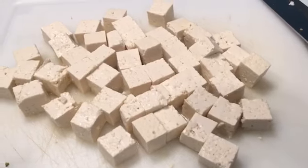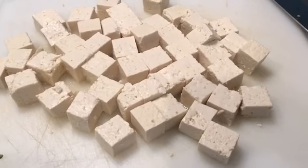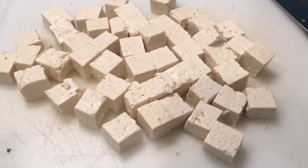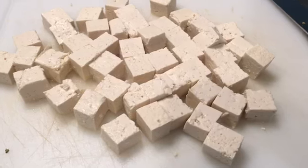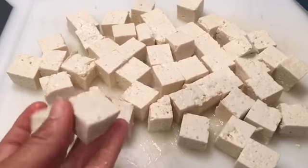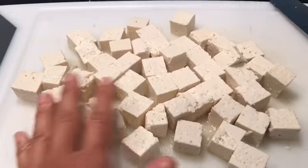If you want to do chicken or something like that, just season up your chicken breast or thighs or whatever with a little salt, pepper, and just roast them up, and then you can chop them up after you roast them. But yeah, prep up some kind of protein. This is the protein this week that I'm going to do.